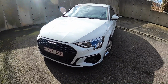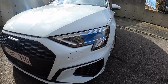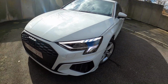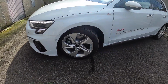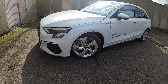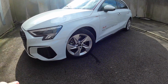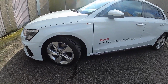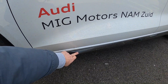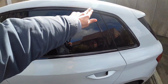It's equipped with the LED headlights, which you can see over here, so it's very nice also. Then at the side of the car we have the S-Line badge over here, and I would personally go for black wheels instead of the alloy wheels as they are on the car, but that's a choice, I guess. This is also typical for the S-Line, so the side skirts in black. You have also this old trim over here in black.